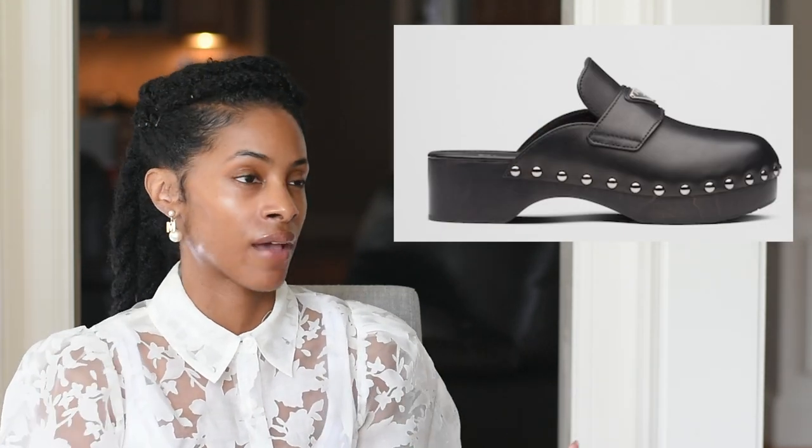And whenever I think of clogs, I just think of those wooden ones with the painted little heart or whatever on the top of it. And of course, Prada has debuted their clogs. I have seen fuzzy ones. I have seen plaid ones. I have seen wooden ones. I've seen leather. I've seen shiny ones. They're just a complete no.